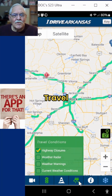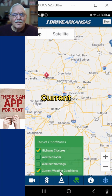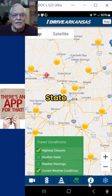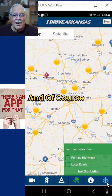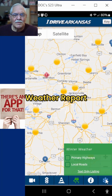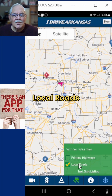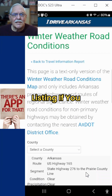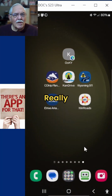Then for travel condition, you can look at highway closures. You can take a look at the weather radar, any weather warnings that are in effect, and even current weather conditions across the state. And you can just get different information if you need to find an alternate route, or where the next rest area is, or where a ferry might be, or any other restriction. And of course, you can get the winter weather report across the primary highways, or you can get it across the local roads. Or you can get it just as a text listing if you want to. So we found the Arkansas app to be really pretty good.